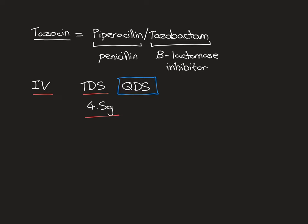So back to the name then. So Tazocin is a brand name. Its proper name is piperacillin tazobactam. Other things you might hear it called, some people abbreviate piperacillin tazobactam down to pip-tazo, so you might hear it called that. You might also just hear it called Taz for short, or it has also kind of a joke name that people use, and that's to call it vitamin T.